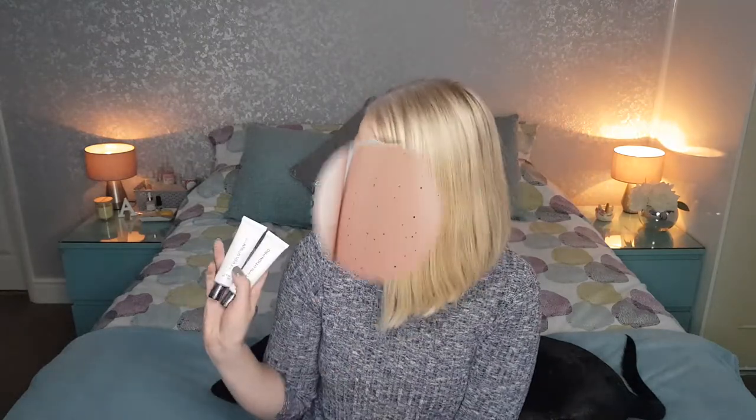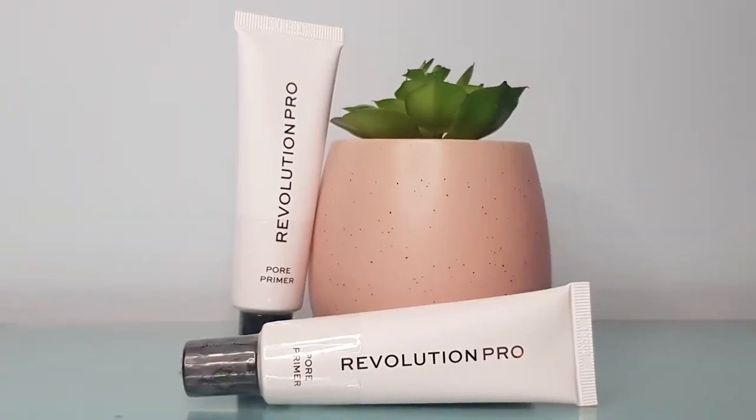Hi. The last 2 items then that I picked up on the 3 for 2 were the Revolution Pro Pore Primer. It's always a mouthful, isn't it? Revolution Pro Pore Primer, yeah. 2 bottles of this. This retails at £7. So again, maybe these 2 I got for free then, if you look through all the items. So to get these 2 for free is absolutely fantastic. I find this to be a good dupe of the Benefit Porefessional. So I think at £7 a bargain, and to have worked it out that these actually end up being free on this haul, then absolutely fantastic.